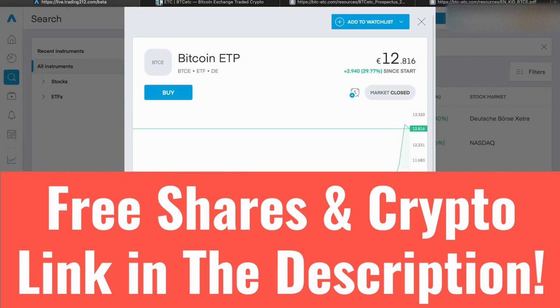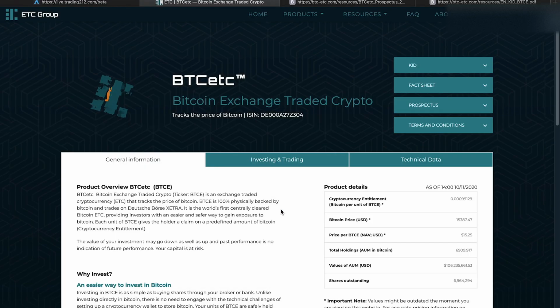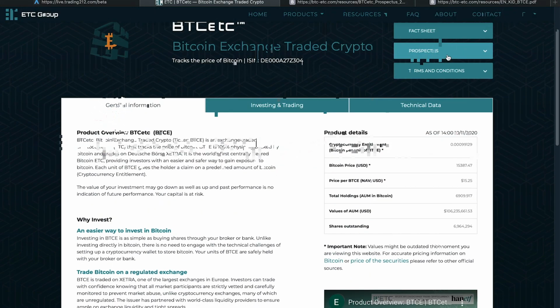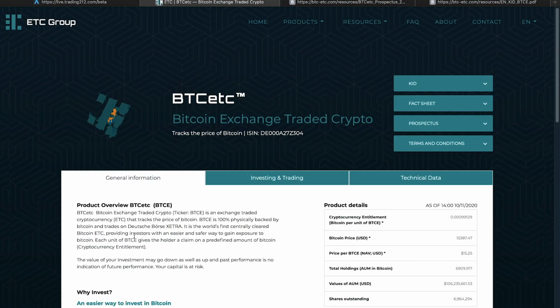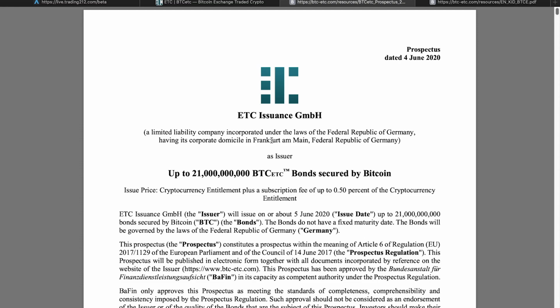So what I've done, I've gone into this company's website, so I'll open it up here, and this gives you a little bit more information. I've opened up some of the prospectus, fact sheets, and stuff like that, so I can get a bit more information on it. It starts off saying an easy way to invest in Bitcoin. It says safe custody, but again, it doesn't really mean much. So to start off with, let me introduce what it is. This ETF issues bonds and they're backed by Bitcoin, so they own the Bitcoin.